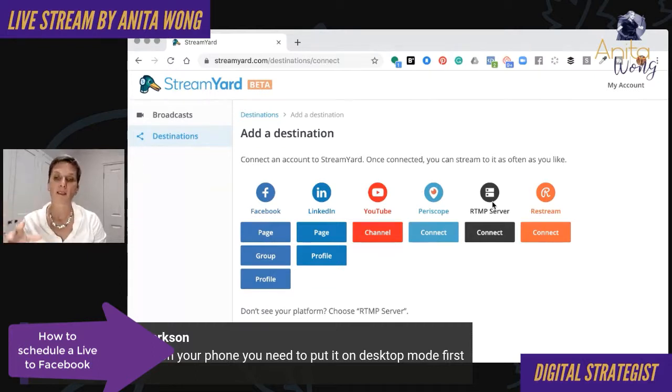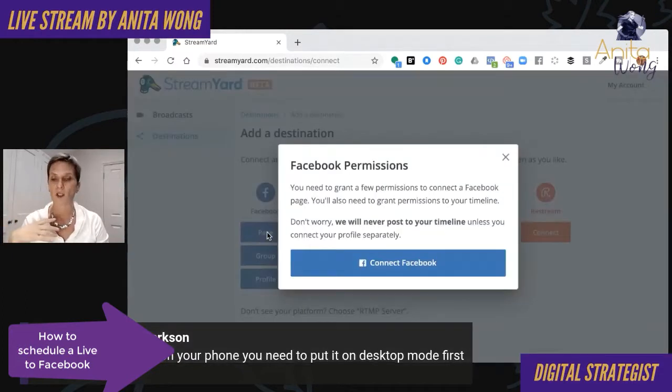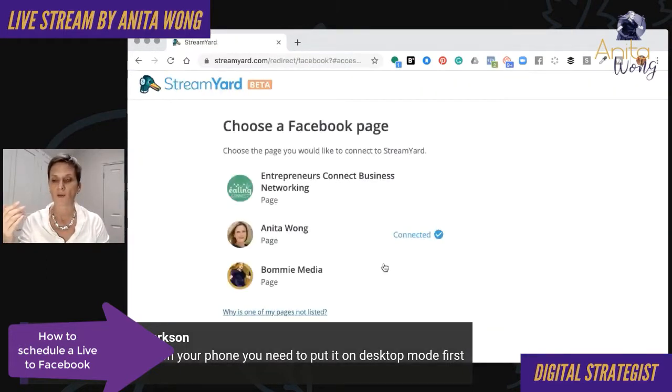So we're going to add Facebook. What you do is you click on Facebook. For Richard, you would click profile. But for me, if you click page, here we've got page. It asks you to connect to Facebook. Once it does that, it will ask you to choose a page.